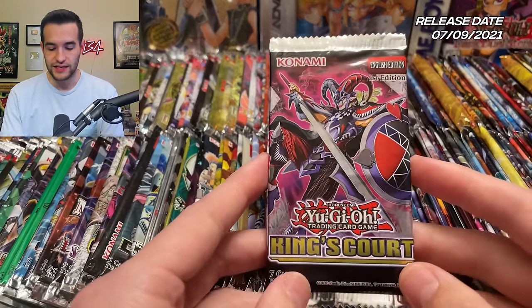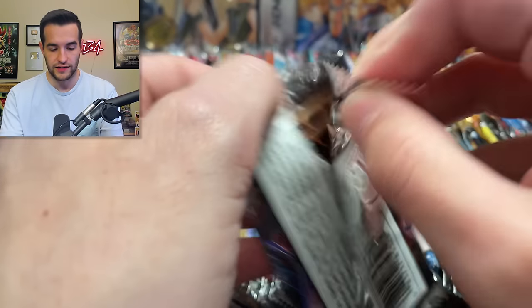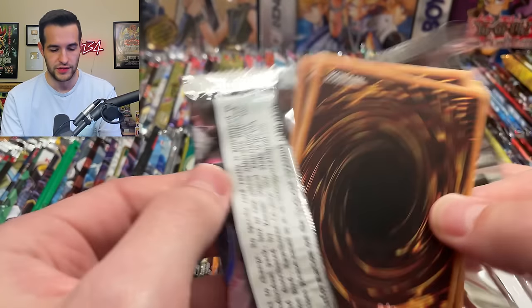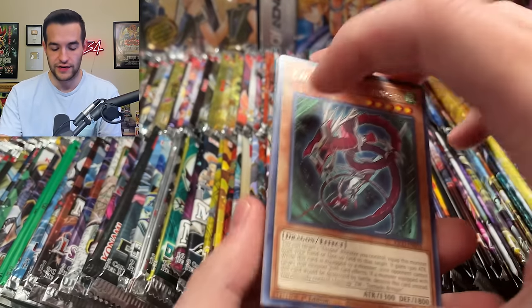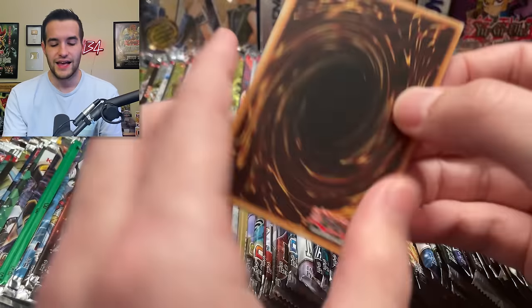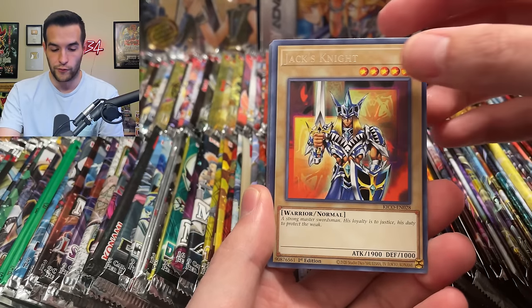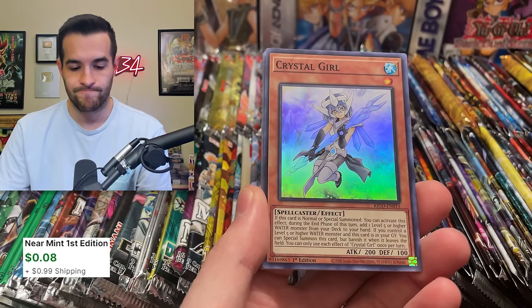Okay, up next, King's Court. This one I haven't opened in quite a while, but this was a pretty popular set when it came out because of the God cards and everything else that was potentially in here. Like, Lightning Storm, I think, is in here. Some other really cool stuff. Some Collector Rares, of course. Tornado Bringer. I think, just so we don't ruin it too much, the third card could ruin it for us. Let's go. Jax Knight.